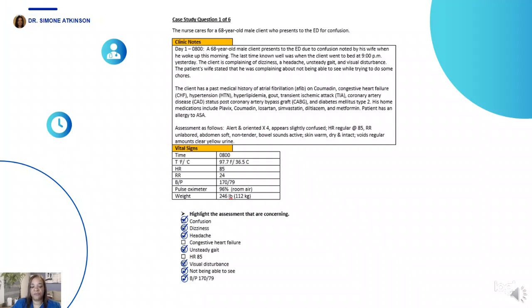So when we take a look at the rationale for choosing these answers, the client is exhibiting signs and symptoms that are concerning with the choices that we picked. Together, they indicate a potential neurological or even a potential cardiovascular issue that requires immediate medical attention. The confusion can be a sign of a serious condition indicating a stroke, a TIA, or some sort of neurologic disorder. There may be a disruption in normal brain function, possibly caused by a lack of oxygen or blood flow. And the dizziness can be attributed to several different problems. It could be an inner ear issue, a cardiovascular issue, a neurological disorder. But in this case, it could be an impaired blood flow to the brain or another critical organ.